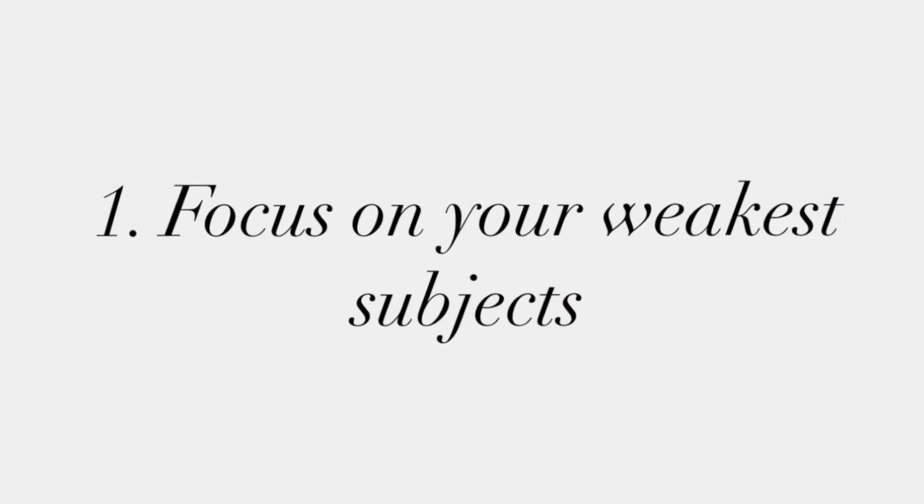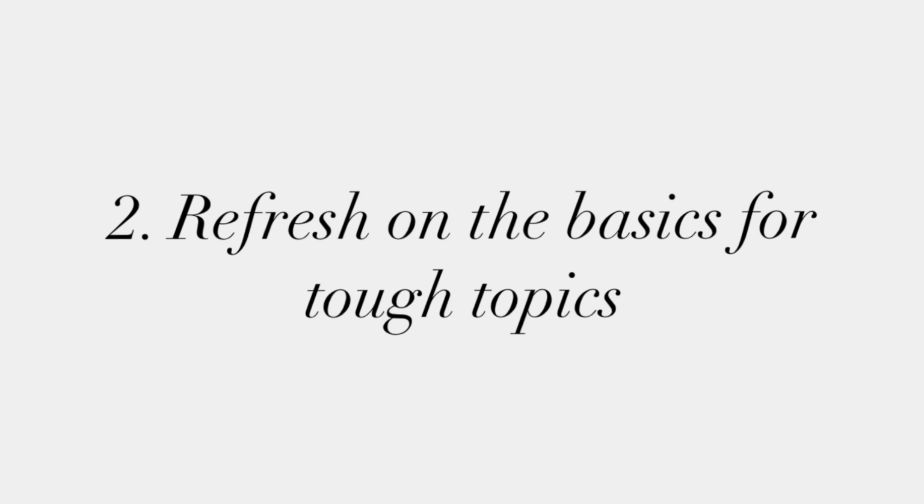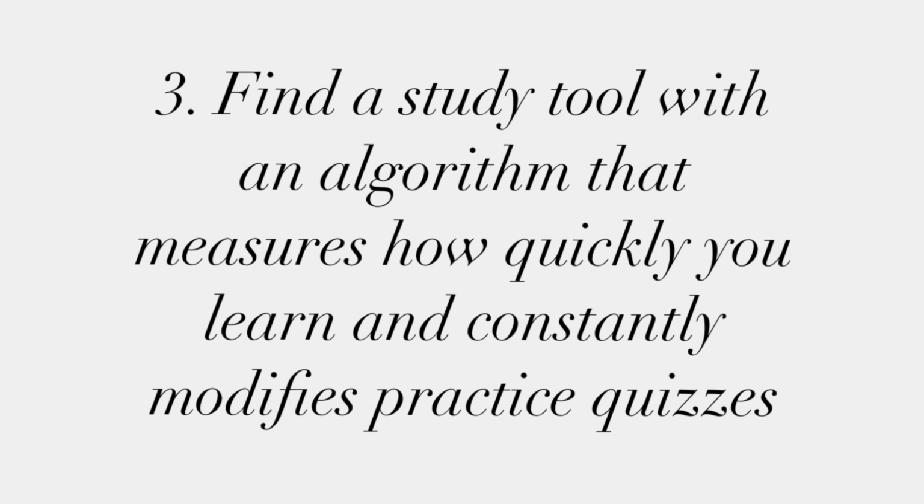Everything for me kind of boils down to 3 tips that I can think of to help you guys study most effectively. The first is studying your weakest subjects so that you are optimizing your time well. Second is to go back and learn from the basics. It's hard to understand and learn a topic if you don't remember the foundation and basics to it. And the third is to use study tools with algorithms to ensure that your time is not being wasted, and that way the algorithms measure how quickly and well you're retaining the information and constantly change up your study routine so that you're optimizing your time and not wasting time on material that you've already mastered.